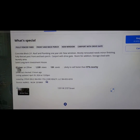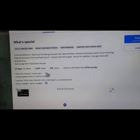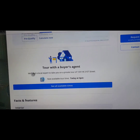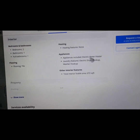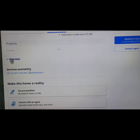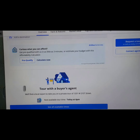It's been on Zillow for 27 days, 139 saves, and 1,539 views. Heating features, appliances included, electric water heater. You got your laundry hookup. Water is public. Sewer is connected.